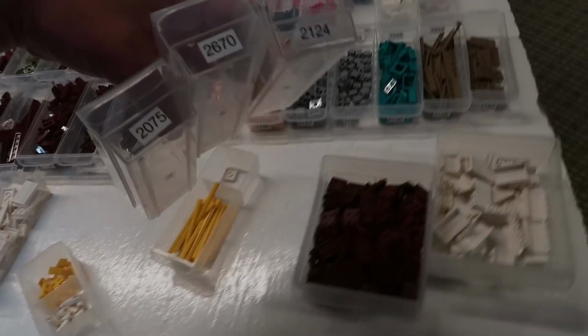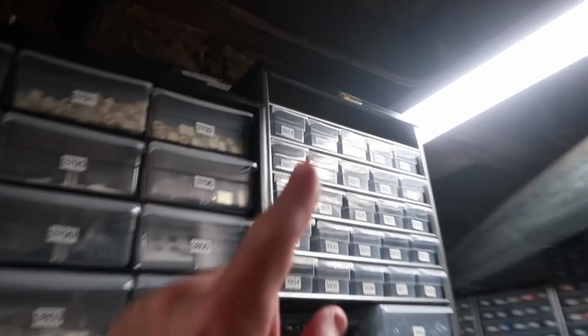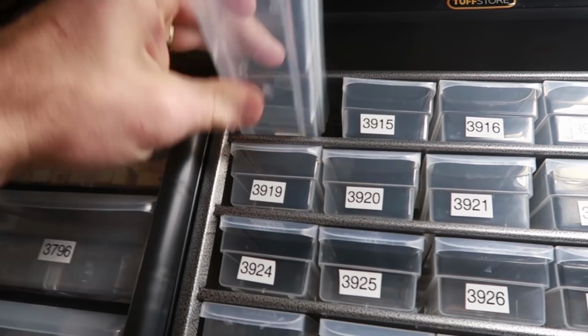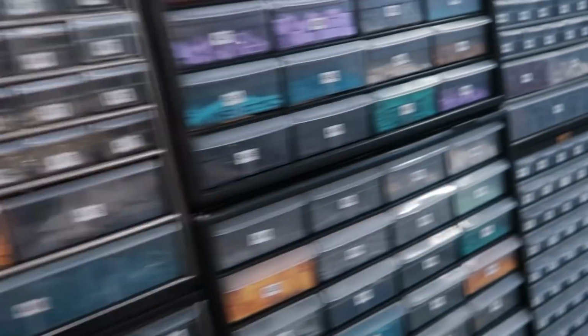So we ended up, well, these are ones that I had to put into bigger drawers. These aren't, they are extras. But I did get through the first full row up here. So this is the first one we have empty now. 3914 of small drawers. I was able to fill up every big drawer spot up until I left this one.